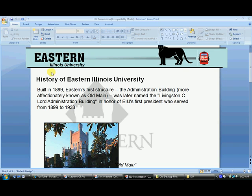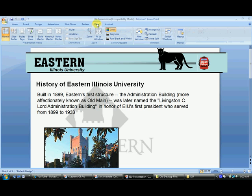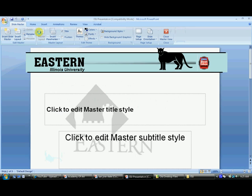Okay. First thing that I need to show you is what's called the Slide Master. The Slide Master is used so that you can put common elements that are going to be on every slide. You can put them in one place and it won't affect your slide at all. Okay, you get to the Slide Master by going to the View tab. So if you go to View, Slide Master, there's a Slide Master button. It'll bring up a blank looking slide.